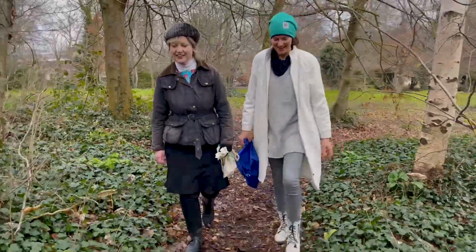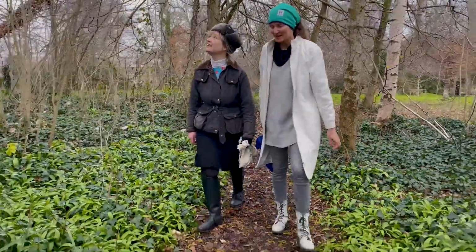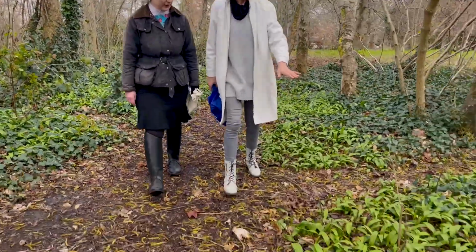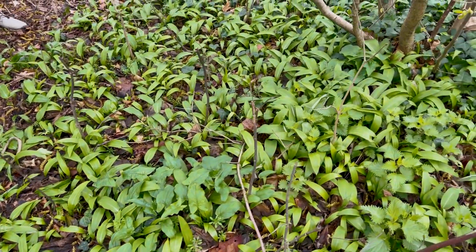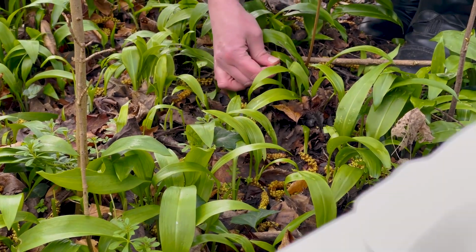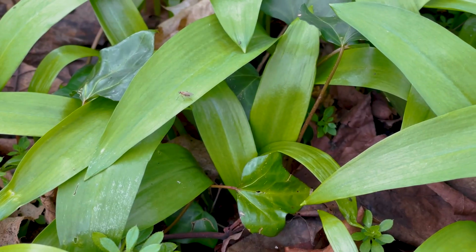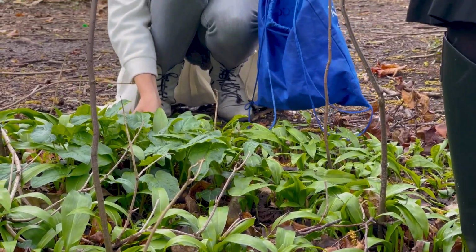So there's some garlic there. It's growing under the trees in the woods. This is a good spot for it, because it's not mixed up too much with anything else. But ivy is poisonous actually, so we do have to avoid that. There are some green nettles there. You could put them into a salad. You could put them into a soup. I've seen people do wild garlic soup. You could put them into any dish. If you think about garlic and onions, you use them in almost everything, don't you?